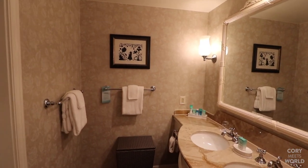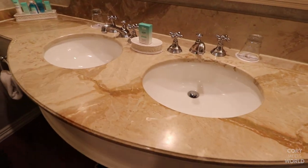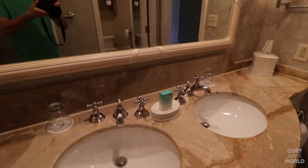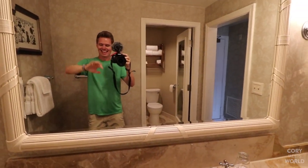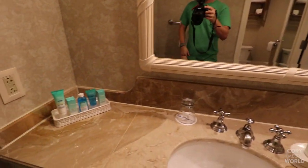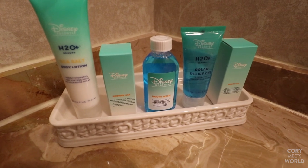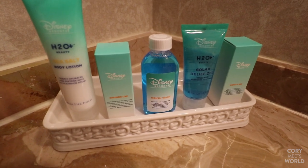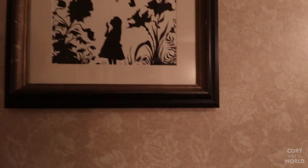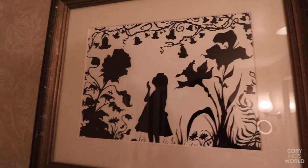So when you turn left, you walk right here into the main bathroom area, and you got this big vanity with two sinks. Again, everything in here is very roomy and very, very classy. And this big mirror, you got a nice big mirror. All the lighting I think is great in here. And of course you have the H2O products, and everyone loves these. We'll definitely be trying to take home as many of these as we can get our hands on. And I do like this artwork, guys. Look, Alice in Wonderland. Nice little touch here in the bathroom.